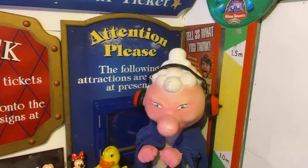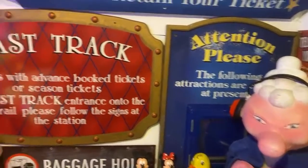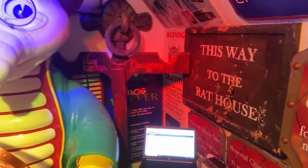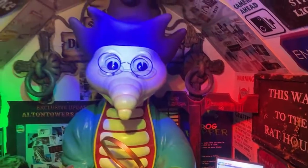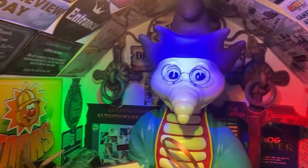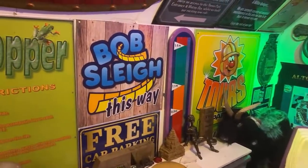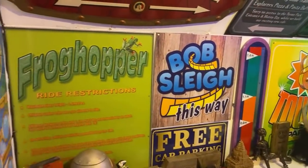Now a lot of people are saying, right, hang on a second, how have you got all of this stuff? Now, the answer to that one is, of course, we're very well known now here at Theme Park Worldwide by a lot of the theme parks out there, and a lot of them do like to donate items, or I'll offer them some money. If they've got a charity, I'll donate to that charity, and then get the items.